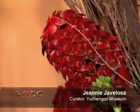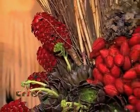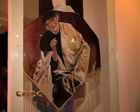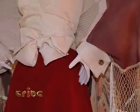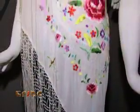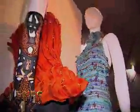What we try to do here is put together a number of sub-exhibitions under one general title, and that is to trace the journey of the Manton de Manila. And for those people who don't know what the Manton de Manila is, it is actually the silk shawls which were embroidered in China and went to Europe during the 16th century galleon trade. Now what happened was that when it got to Europe, people actually thought it was the Manton from Manila, but in reality it was actually a Manton from China.